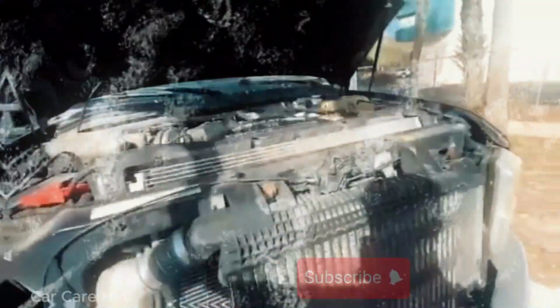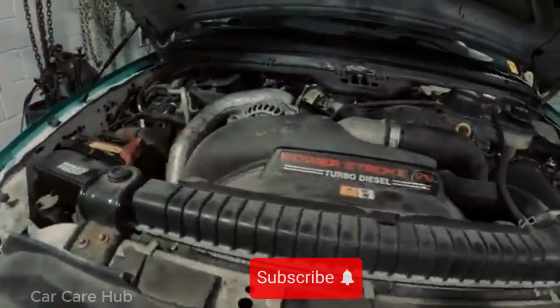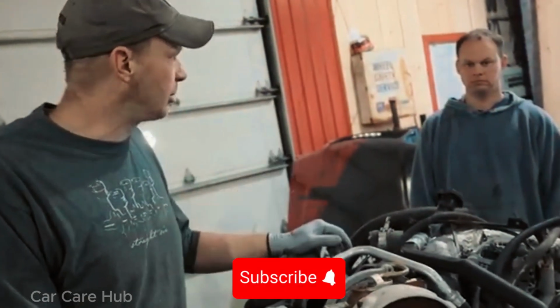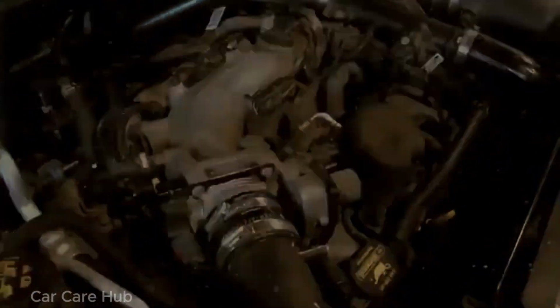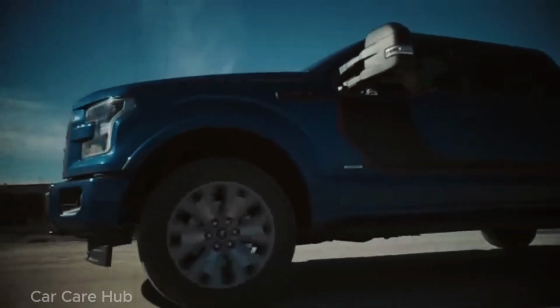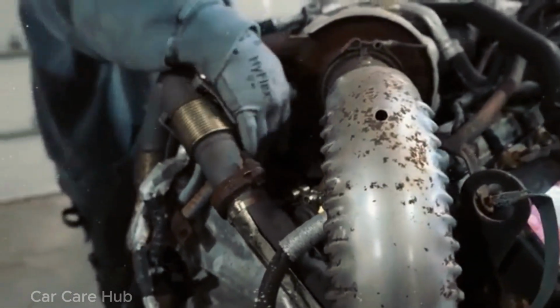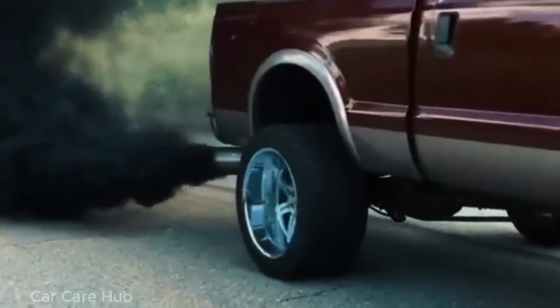And yet, the weirdest part, when it worked, it was incredible. It pulled like a train, sounded mean, and delivered that diesel torque everyone loved. That's why so many owners paid thousands to bulletproof it. ARP studs, upgraded coolers, EGR fixes, anything to make it what it should have been from the factory. If you're shopping for a used Super Duty from this era, here's the rule. Buy it only if it's fully rebuilt with receipts. If not, don't even test drive it.